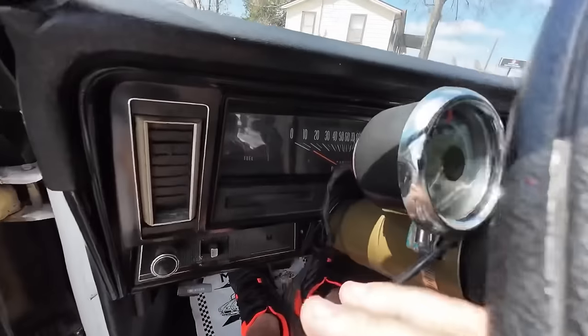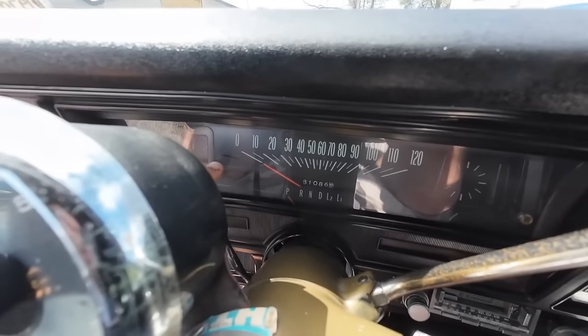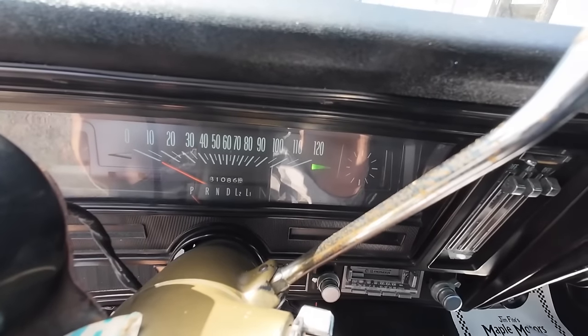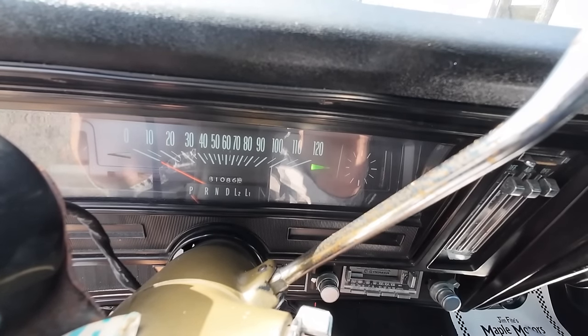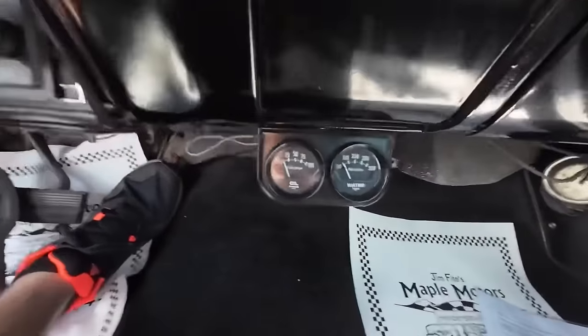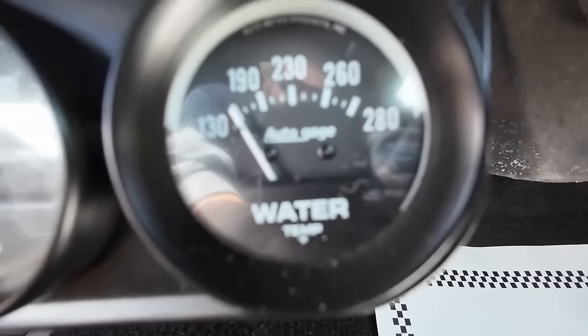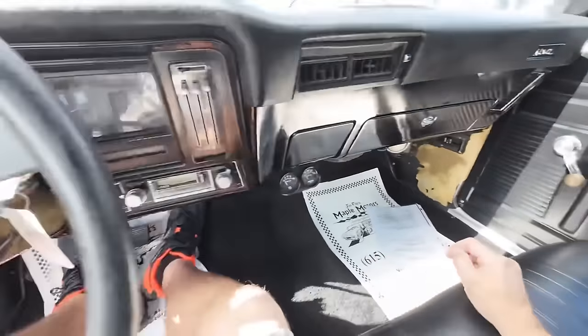Turn signals. I hear them, but they're not flashing right there where they're supposed to. What about this side? Yeah, this side's nice and bright. Not flashing though, you gotta manually flash it. Our gauge is down here, oil pressure gauge is not moving at all, and the temperature gauge should have came up, but we'll keep watching it.